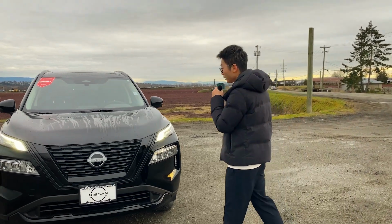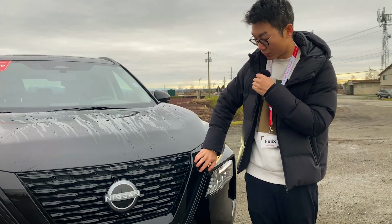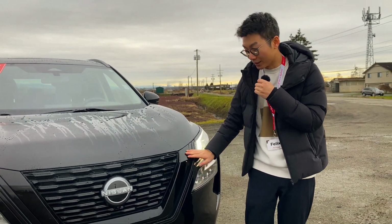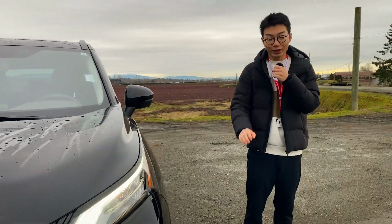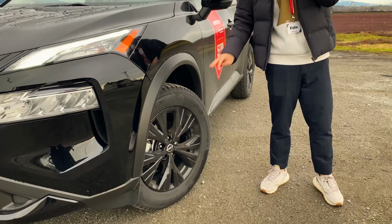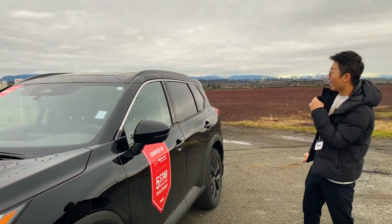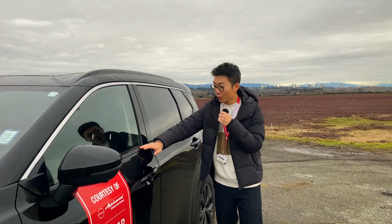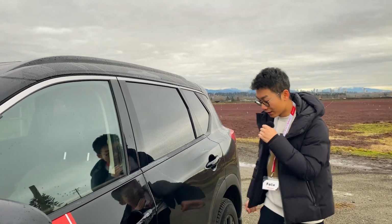At the front here, for all the other trims, this will be a chrome trim, but in this particular trim, we have the black pieces here, and over here as well. One thing that I really like is the black rims that you can only get with the S Midnight Edition, not the other trims. Throughout the door frame here, we have more black elements. Even the roof rail here, more black elements.